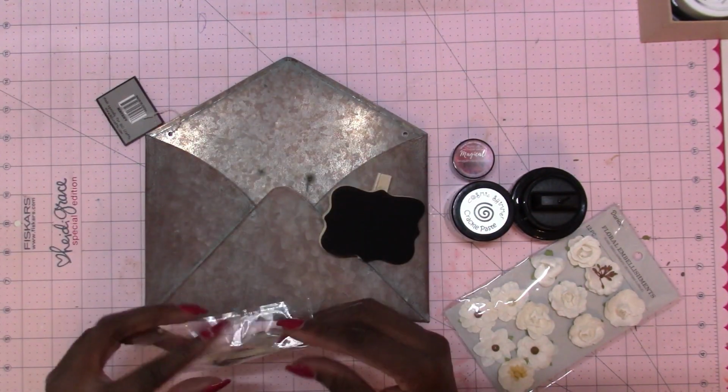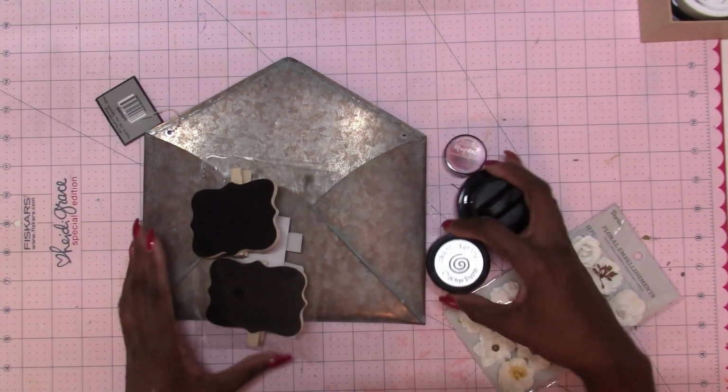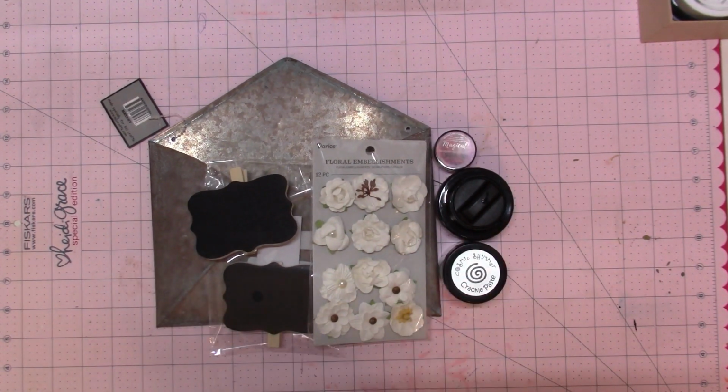And hopefully you've still got lots of mediums left over from our past kits that will help you create the envelope that you like. But this has been our mixed media kit.